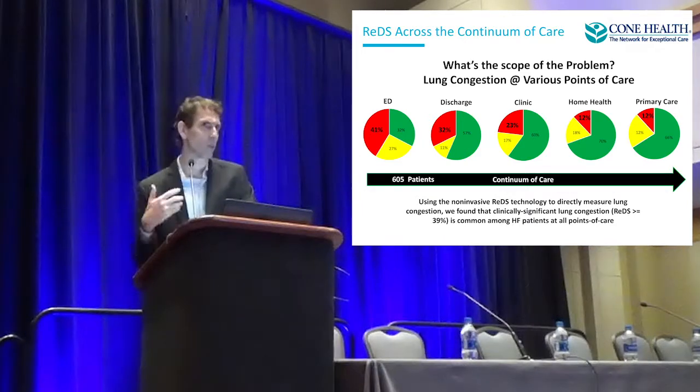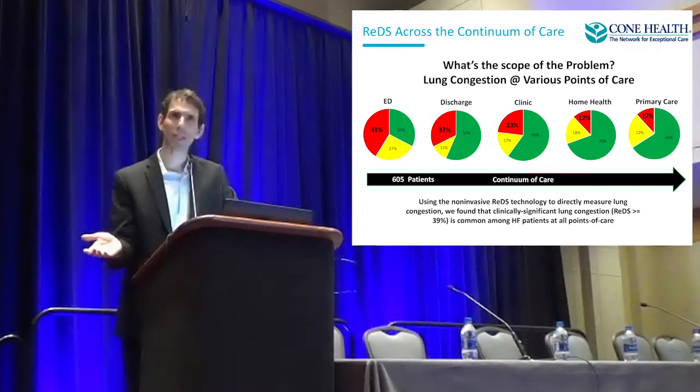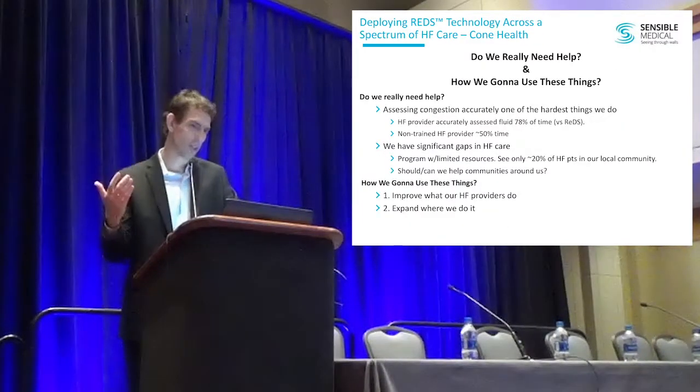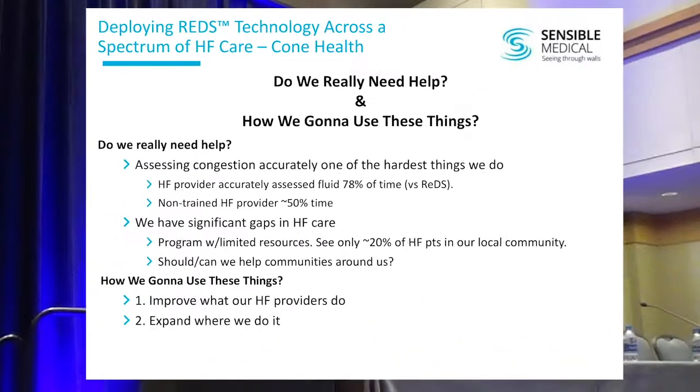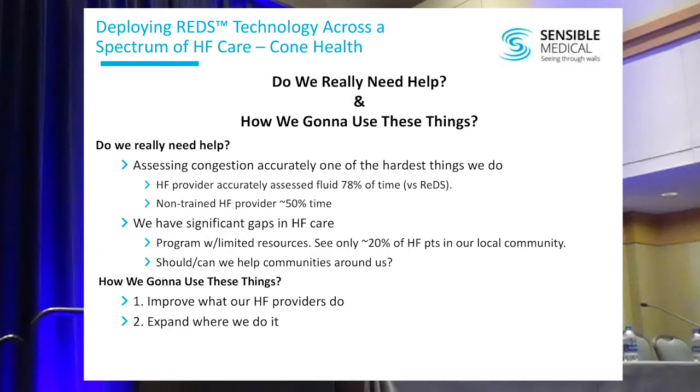So when we were looking at the technology, we asked ourselves, do we really need this? It's technology, it's not an inexpensive thing to add to our program. Do we really need this? And if we do need it, how are we going to use it? So we first looked around in our clinic and said, okay, we have the technology now in our clinic. What are we going to do?